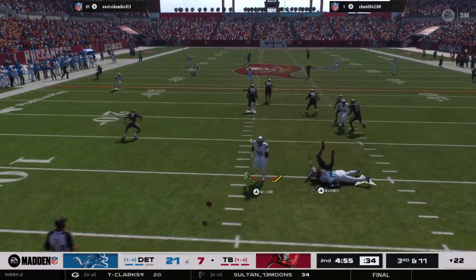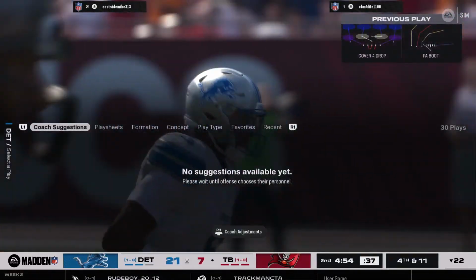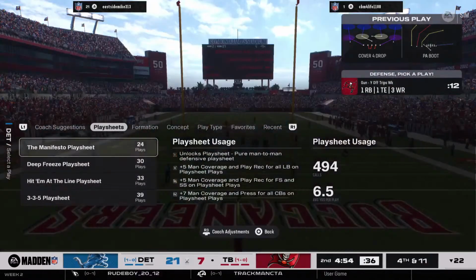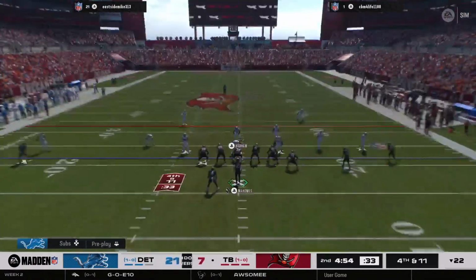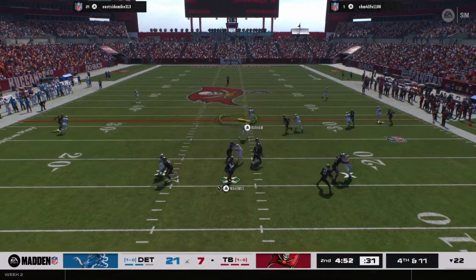He puts some juice on a deep throw down the middle. No luck finding his receiver that time. And they're going to be stuck with a 4th and long. That one really stings, Kate, because you want to convert there and not only keep this drive going for points, but because now you're giving your opponent a chance to go pad that lead before halftime. That's a no-no.